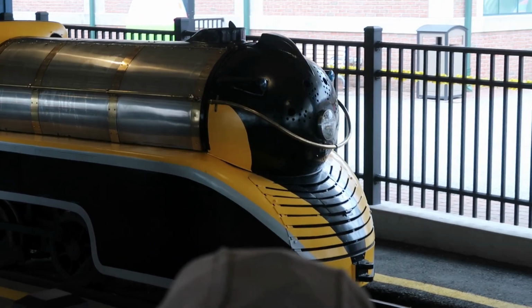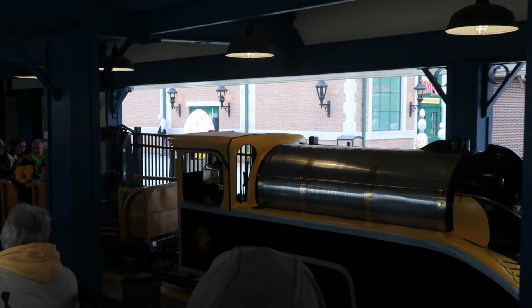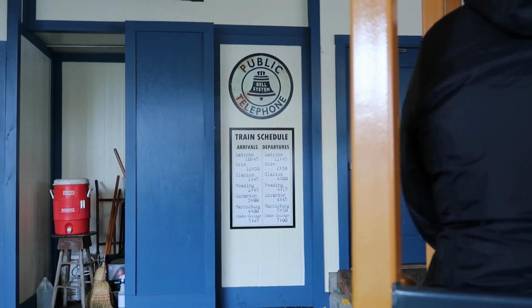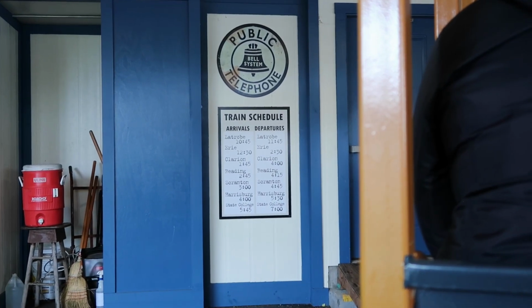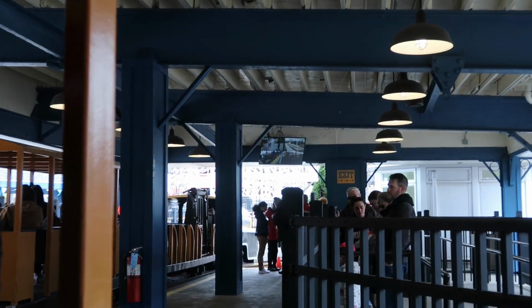Welcome back, brothers. Remain seated and see your officer. Welcome to the Old Kennywood Railroad. We'll be departing the station soon. Please secure all your articles and ensure small children are seated. All aboard.